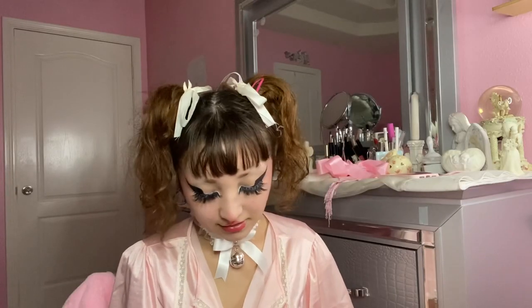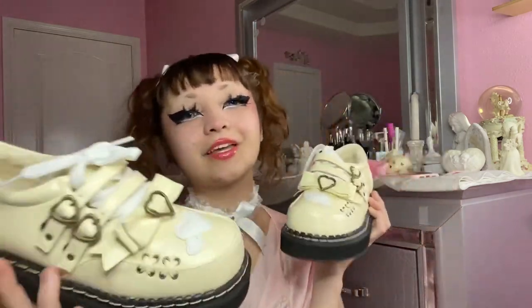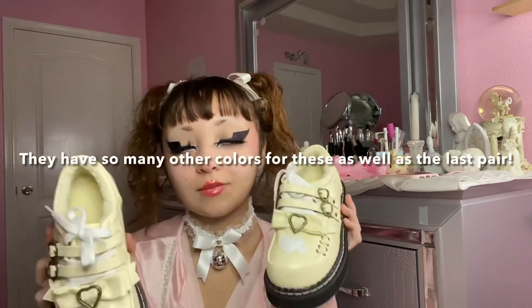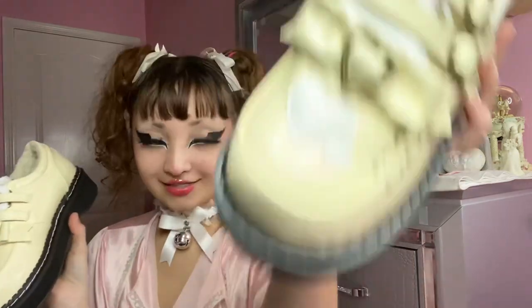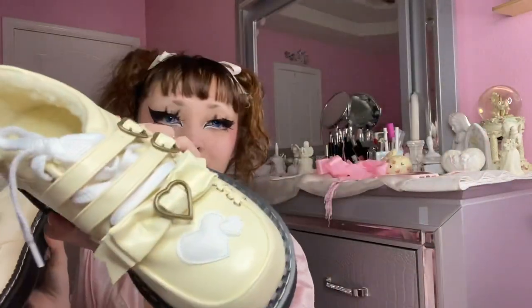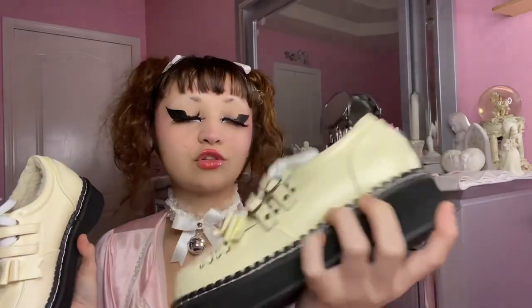And the last item on this list are these Lolita shoes. Oh my goodness, you guys. I cannot get over how adorable these are. And I'll have you guys know that pastel yellow is one of my favorite colors as well, other than pink, of course. These were by far so adorable, and they're extremely comfortable. I think they're winter shoes, honestly, because they have little fuzz on the inside to keep your feet warm. I'm gonna still wear them during summer because it gets hella hot here.